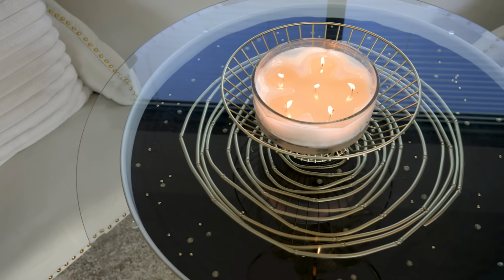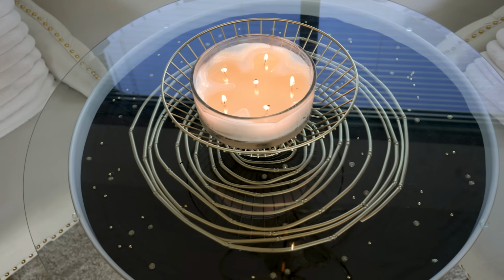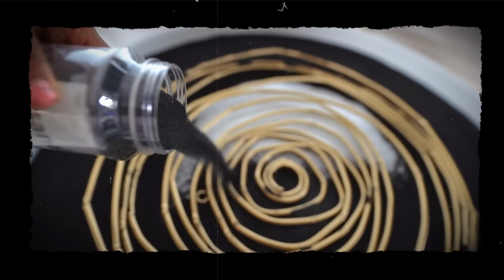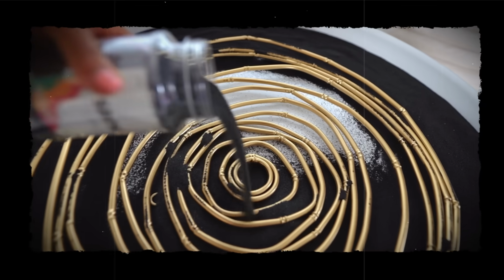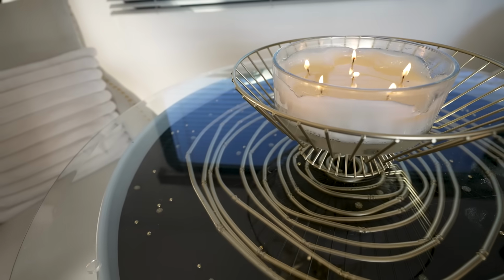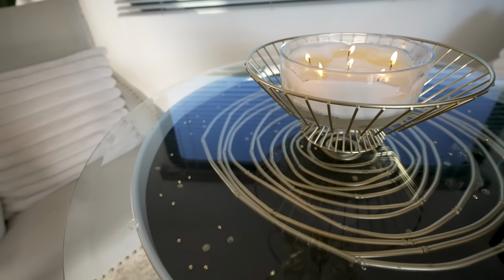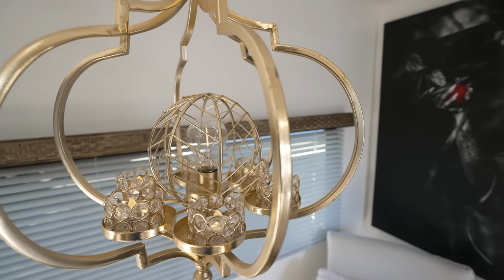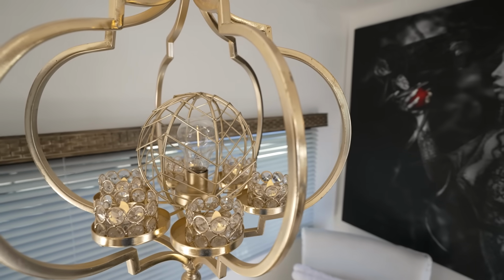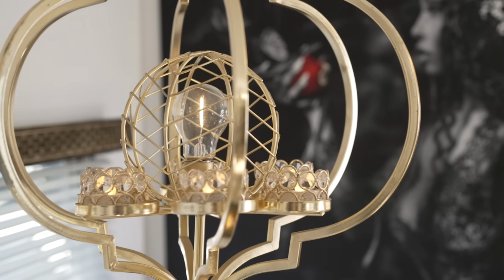I ended up using a coffee table to do the actual table part of it. Filled it up with sand and a couple little gold pieces to kind of make it feel like the sky. So it reminds me of the Milky Way, and that's what I like about it. You might remember this chandelier. We featured her when she was in Jewel. Now we have a battery operated light in there, so I didn't have to do any hard wiring.